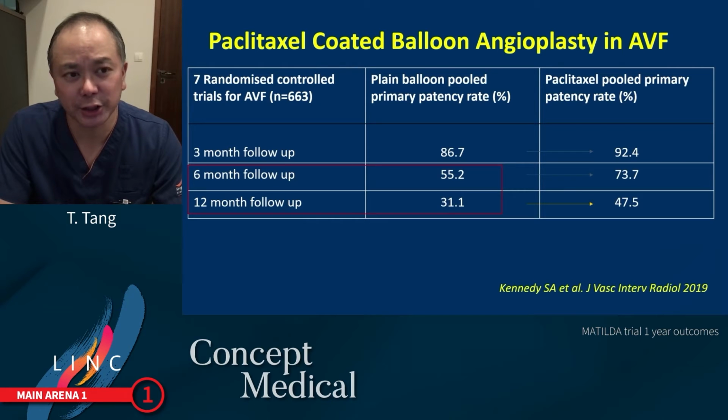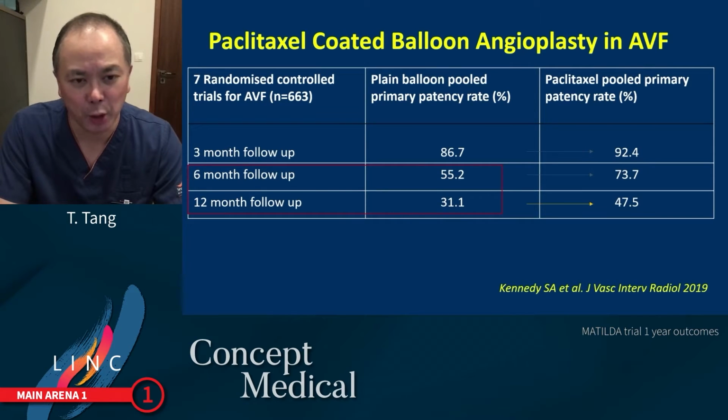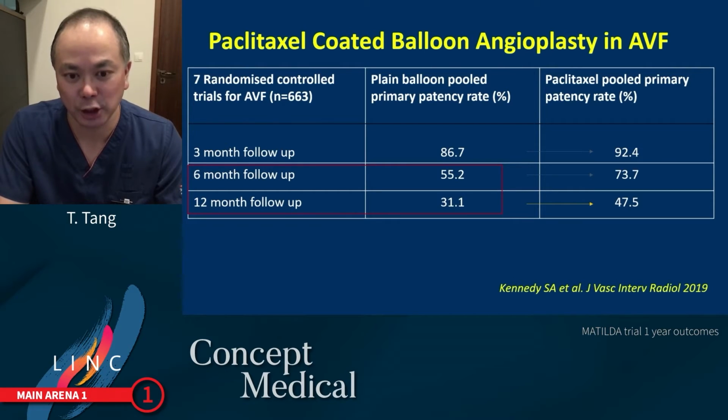In this introduction, Paclitaxel coated balloon angioplasty in AVFs remains controversial. Depending on which study and which meta-analysis you look at, there may be some efficacy in its use, or there may not be any at all. But overall, this meta-analysis shows some efficacy at 6 months compared to plain balloon angioplasty, but the efficacy falls at about 12 months, with a pooled primary patency rate of about 47.5% at 12 months.